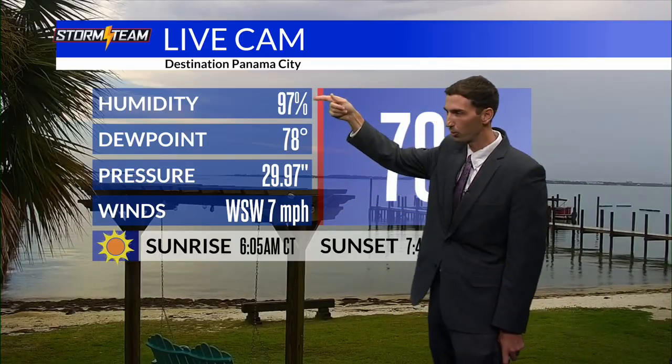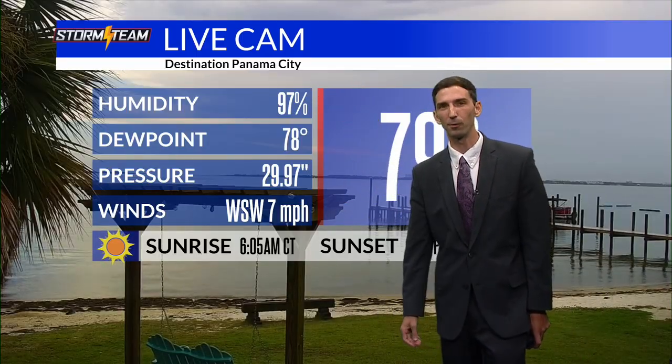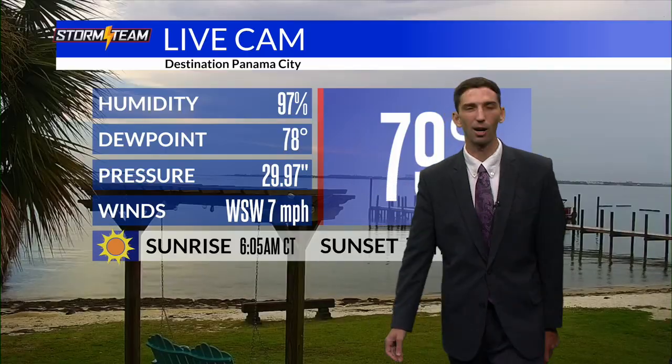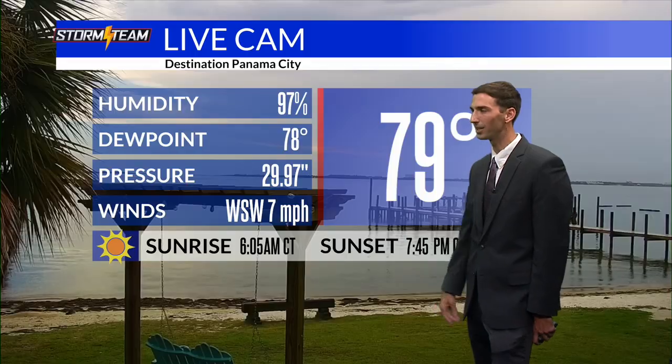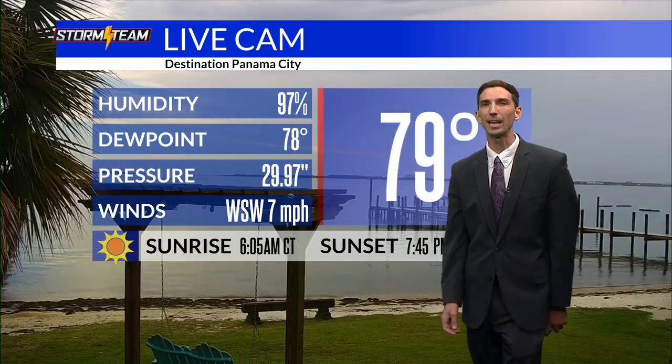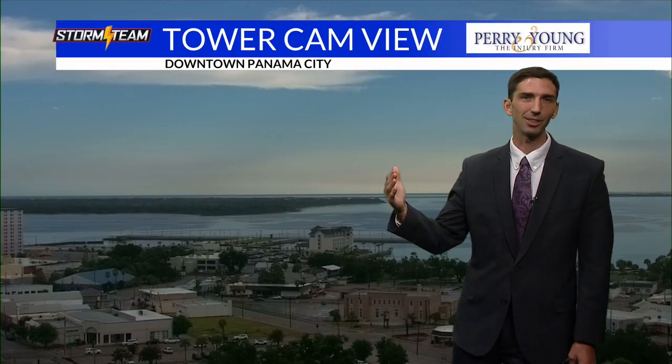Everyone always refers to humidity, but that is your relative humidity. That's just telling you the percentage of the column of air that is saturated. The dew point is telling you how humid it is, because that is the temperature at which the air reaches saturation. So that's the number you actually feel when you step outside, and anything above 75 is just ridiculously humid. That's a lot of water hanging out in that column of air.